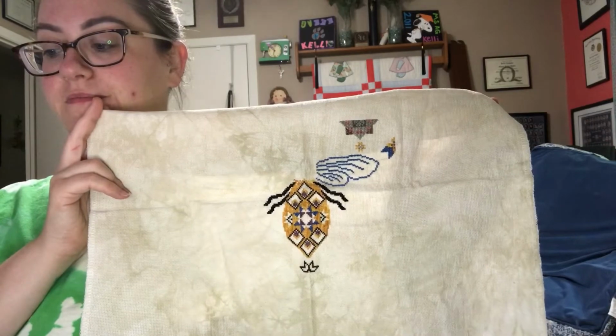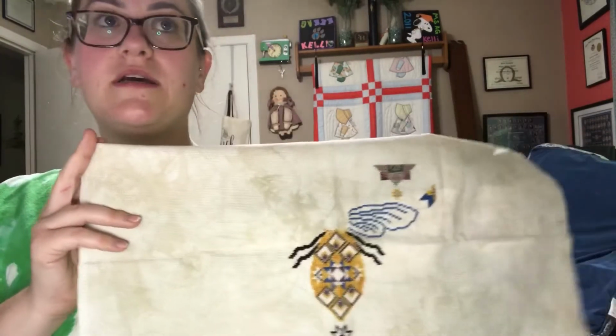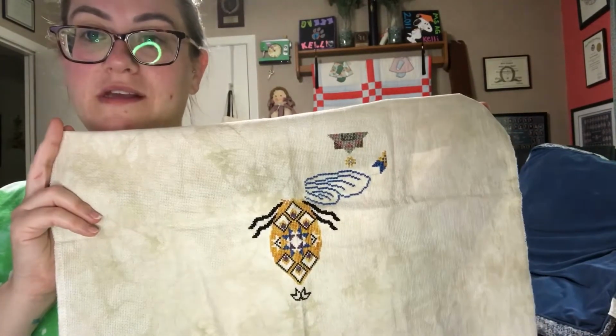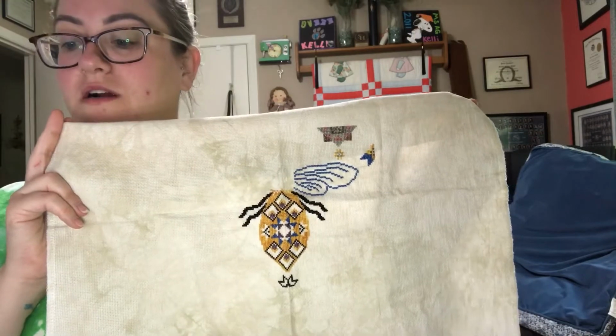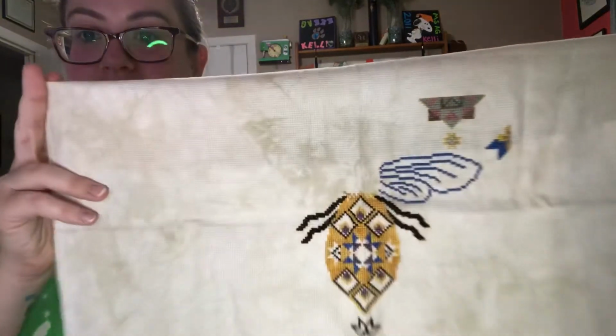And I just, at the same time, I'm not going to work on this. Every time I pull it out, I either dislike working on it or it just makes me feel sad. So this one's going to go.